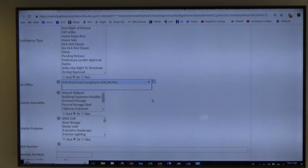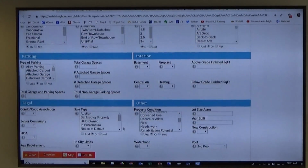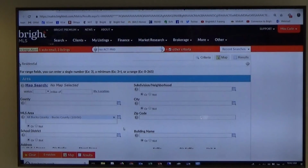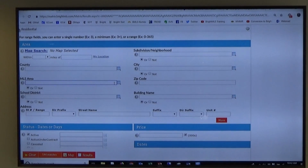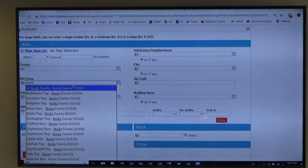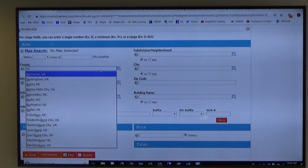So now I'm searching on that one office. But right now, using the criteria that I have in all Bucks County, active, what did I do here? No, it's not bringing it up. I actually don't want to do this in the MLS area field. Let's go into county Bucks.